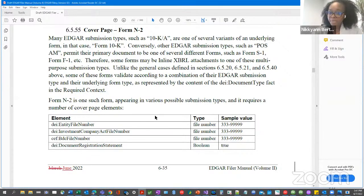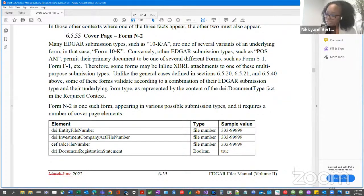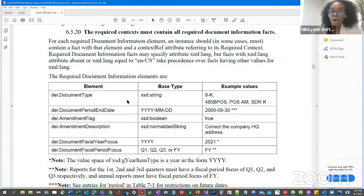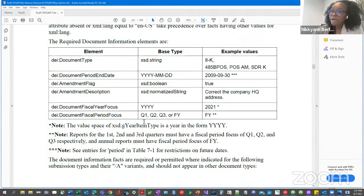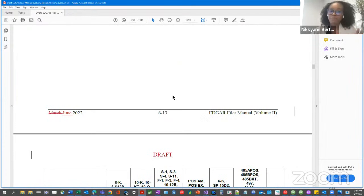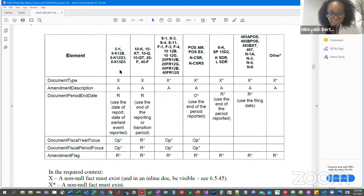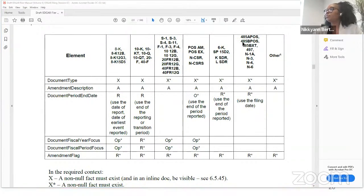The Form N-2 appears in various submission types and requires an extensive number of cover page elements. It's important to familiarize yourself with this specific rule. Okay, let's also take a look at section 6.5.20 and 21. So these rules identify specific required context based on a submission type. So here you will see an outline of the required elements, their base type, and example values that should be tagged. It also includes a legend identifying, for example, which facts must be visible and inline or is required but can be hidden. So this is another area for both the CEFs and BDCs to deep dive and familiarize yourself with. Okay, let's jump back to slides.